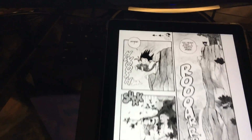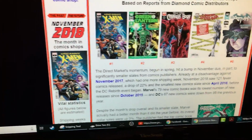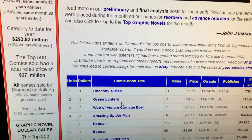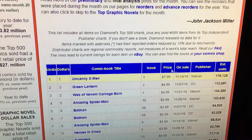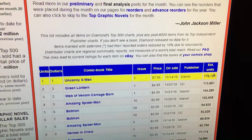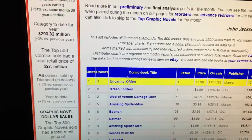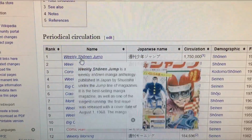And I wanted to show you some of the circulation numbers here. So let's go to Comichron. And this is, what is this, November? Yeah, it's November. So the top selling title for November in the direct market was Uncanny X-Men #1. $8, freaking $8 for that. 176,000 units sold. That's actually very, very high for the American comic book market. There have been some months where they haven't had a single title that broke 100,000. So hey, that's pretty good, until you go out to Wikipedia and you do a comparison.